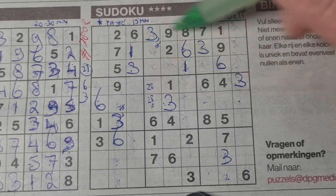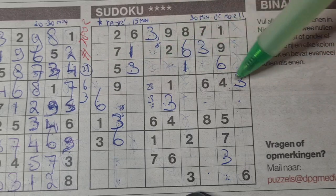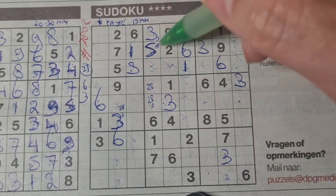3 missing numbers now in this big square. One of the missing numbers is 5. We have a 5 in the third row, so no 5 in these 2 boxes. So 1 box left for the 5 in this big square. Should be there.